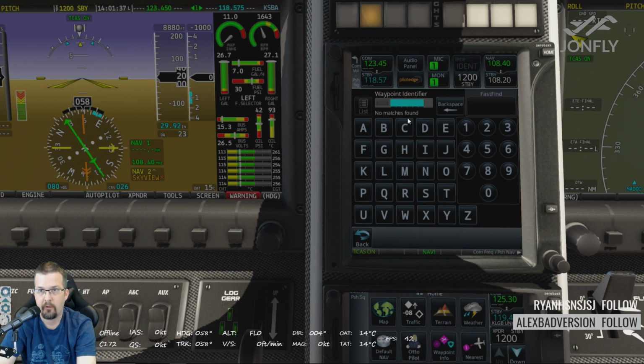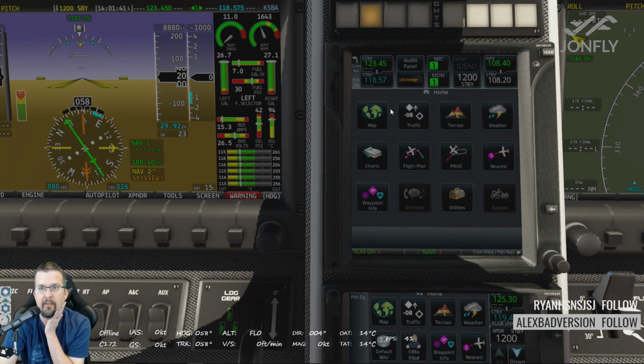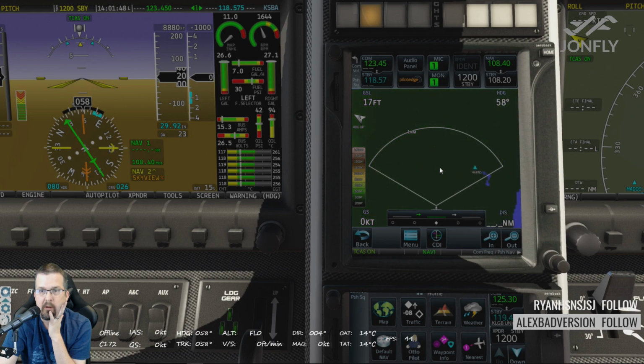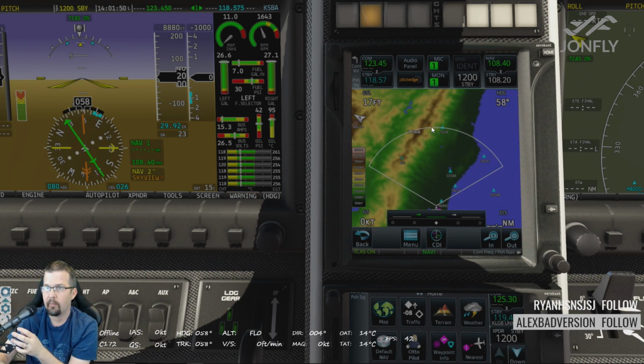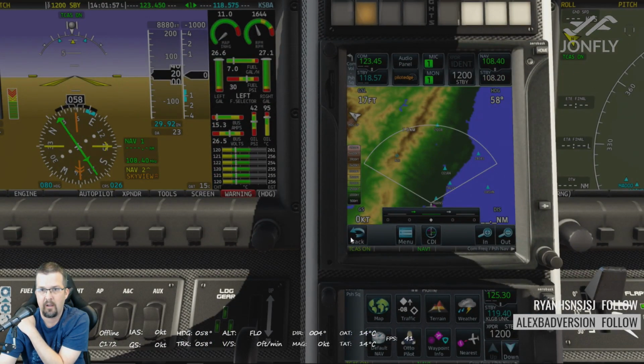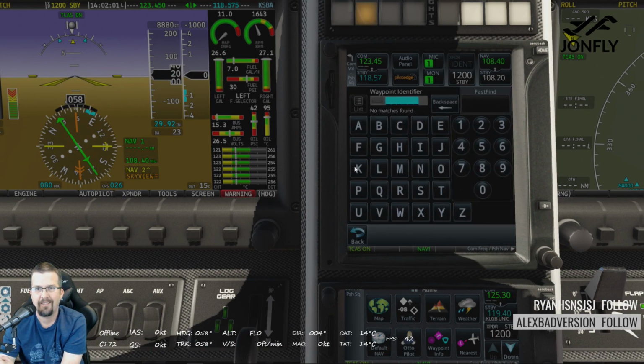And we'll just turn over to ground. Now this doesn't have as many features as the Reality XP GTN. So we're going to have to do some frequency changes here. For example, I don't see any. Let's go flight plan. Yeah, button them up, gather the money, stick it in the bag. All right, good.